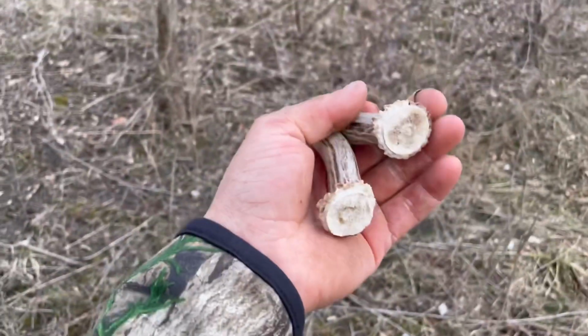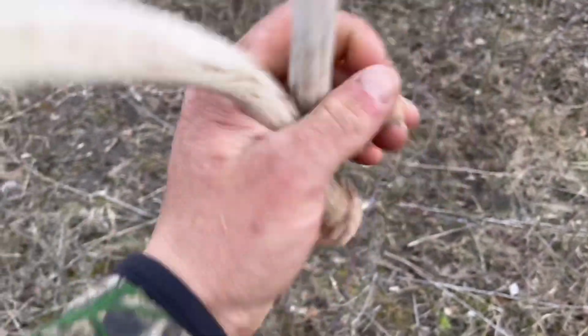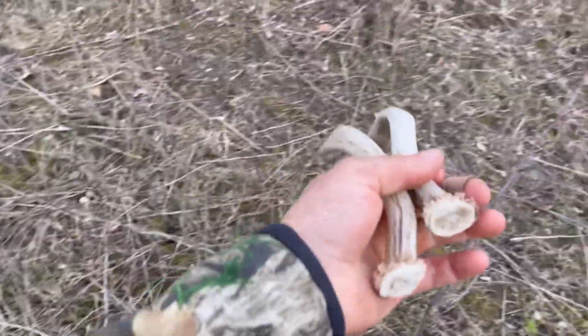Well, hey, I'll take it. I'm up to 5 now, but not only one quality one. But I'll take numbers, but it's quality over numbers. But hey, at least I'm finding something.